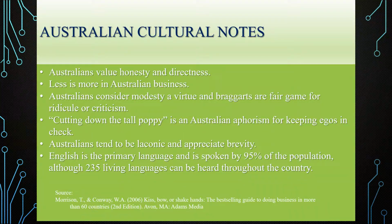Australians value honesty and directness. Less is more in Australian business. Australians consider modesty a virtue, and braggarts are fair game for ridicule or criticism. Cutting down the tall poppy is an Australian aphorism for keeping egos in check. Australians tend to be laconic and appreciate brevity. English is the primary language and is spoken by 95% of the population, although 235 living languages can be heard throughout the country on any given day.